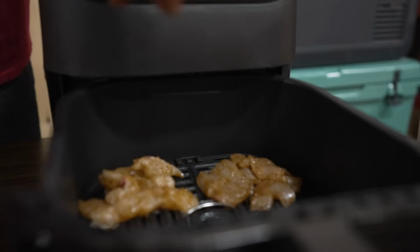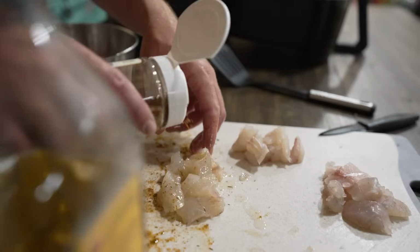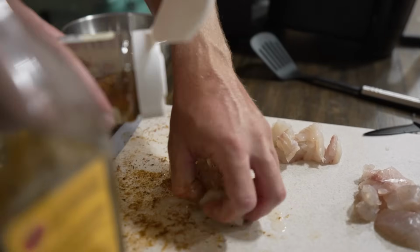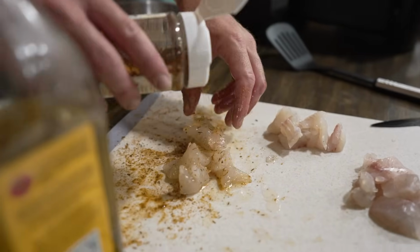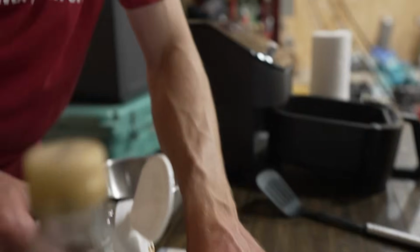Bing, bong, ba-boom. This is our smallies. I know I'm doing this very terribly, but you gotta think, we've been fishing all day, it's 9 p.m. All I wanna do is eat, so I'm just throwing this seasoning on as fast as I can.